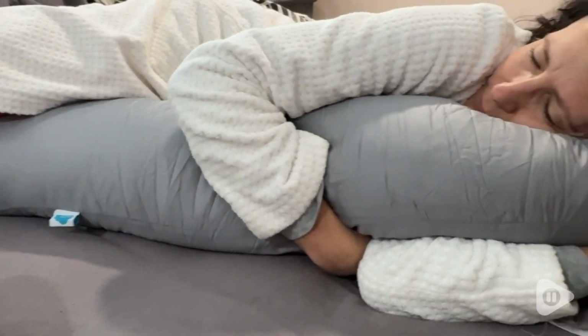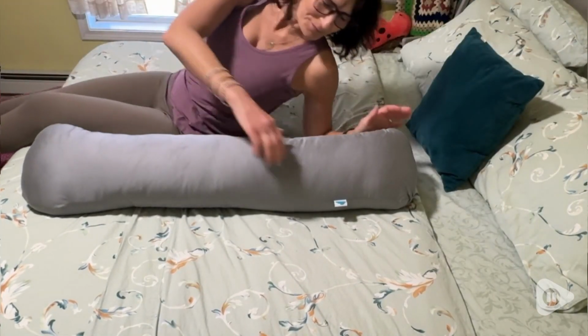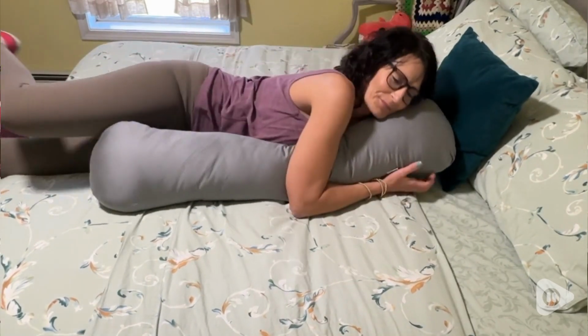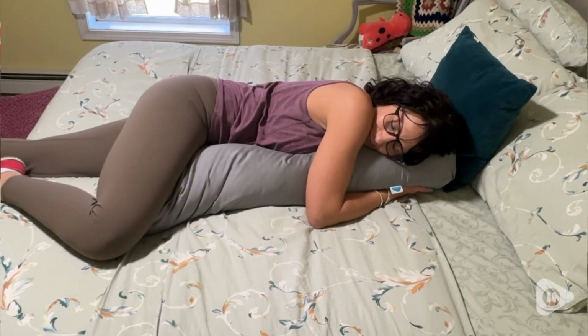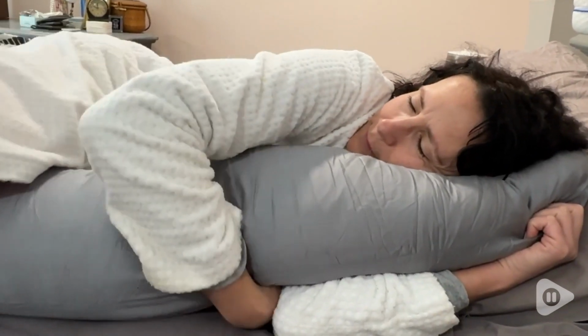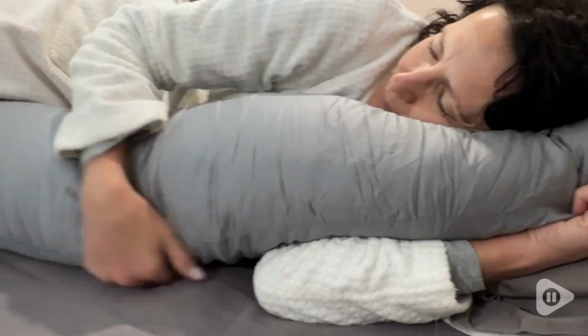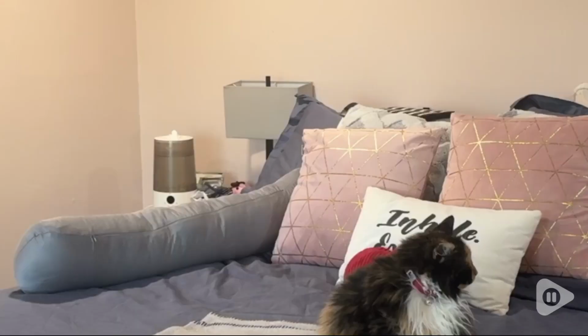So I really love that this pillow is body length rather than wide. It's really easy to cuddle with and to hug while you're sleeping, and it doesn't take up a lot of room. It's also nice that you can adjust it, so I can use it right in between my knees if I need it, if I'm having a little bit of knee issue that day.